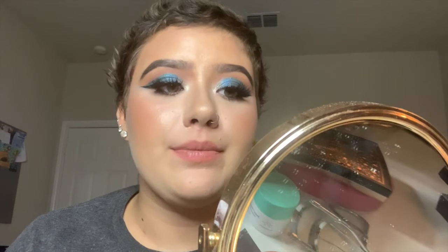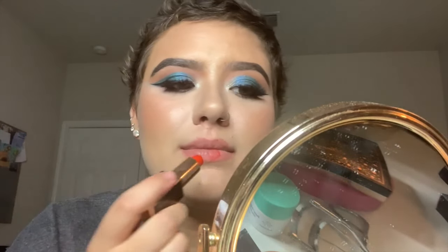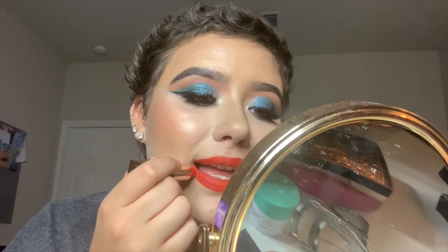This one I am really excited about because it's very bright, and bright is my middle name. So let's do one swipe. That was such a bad swipe. Okay, that is horrible lipstick application. But if I'm gonna take it off, does it need to be good? Oh wow, what did I do?